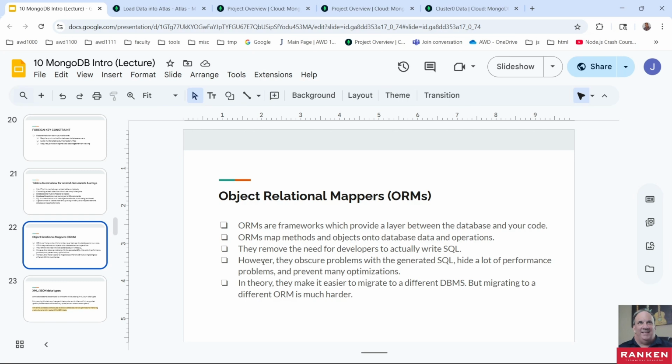All right. Let's talk about object relational mappers, ORMs. ORMs are frameworks where you provide a layer between the database and your code. ORMs map methods and objects onto database data and operations. Look at it as a middleman between your code and the database.